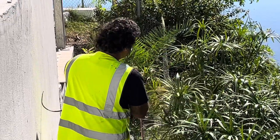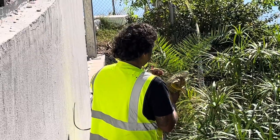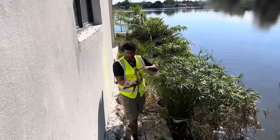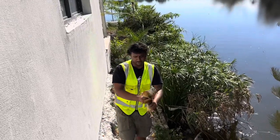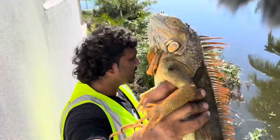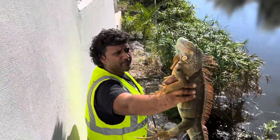Feisty island iguanas. Living in the saltwater ecosystem. Look at this boy. Jeez. Oh, shoot. They don't give up, y'all. They just keep fighting, keep biting, keep eating, keep growing, keep breeding. Number 82. In the bag. Oh, silly, silly iguana. Hold number 82 for me. Put him in the bag.